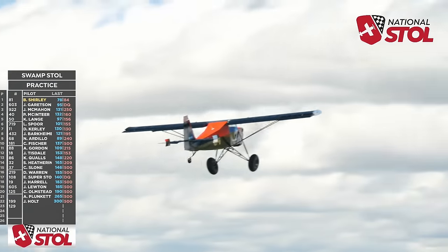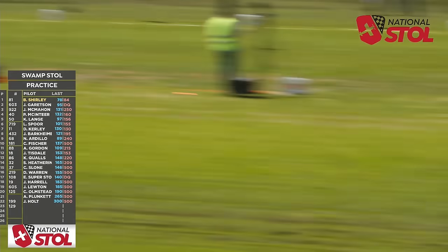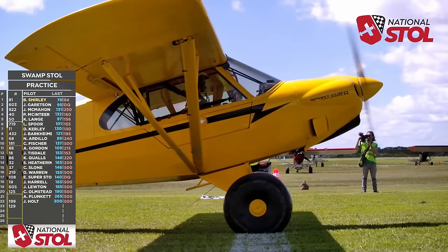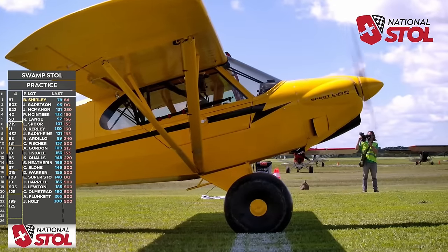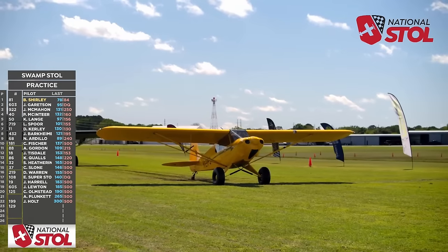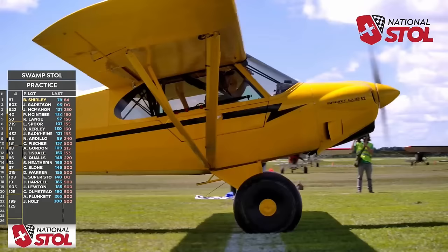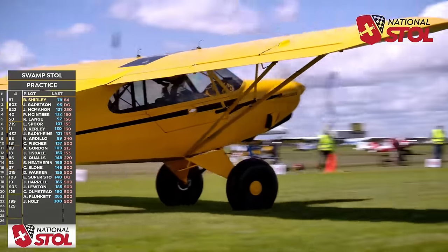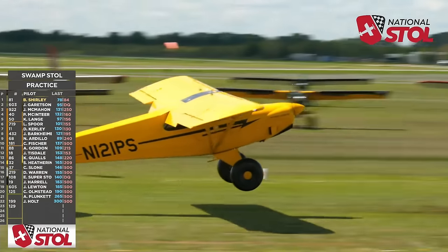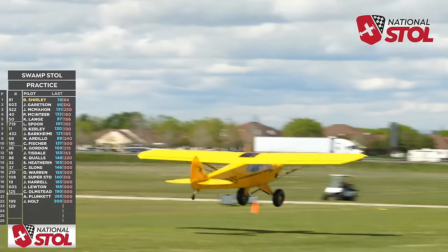Little different approach. He really never lifted his tail. Now a very different airplane on the line with a lot less horsepower, but different classes. They would not be competing against each other. Here's Kelly Qualls in that Sport Cub. Getting the tail up. A little early on the pull, but he's off the ground. And just nursing those flaps off.